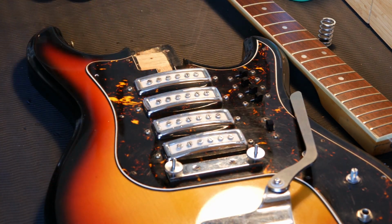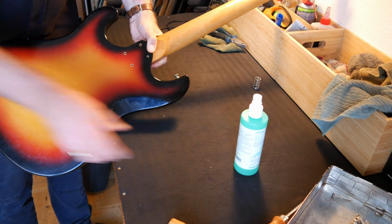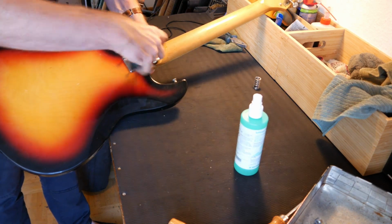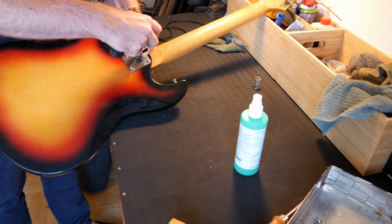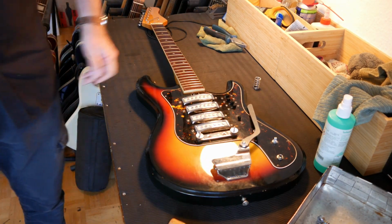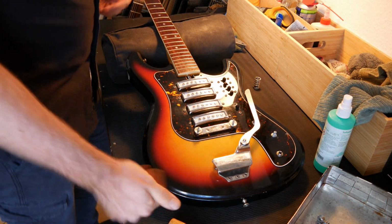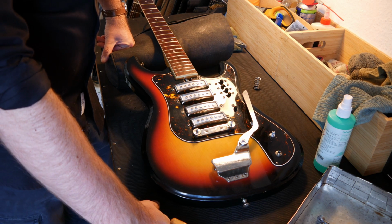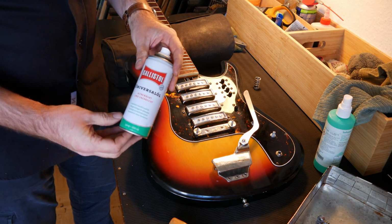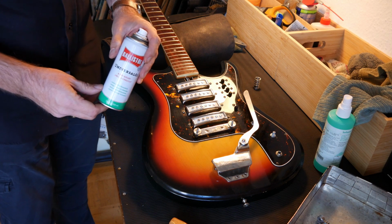Let's put it in and let's reassemble it. Neck has a good angle now, and basically we are ready to do the final assembly of the guitar and then put on the strings. One thing that I do before putting on the strings is I'm gonna lubricate the tuners with this oil so that they run smoothly once we string the guitar up.